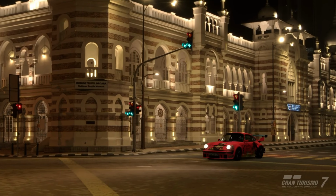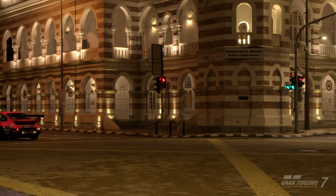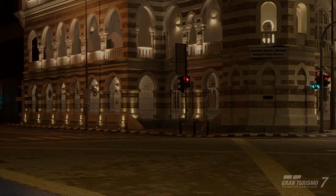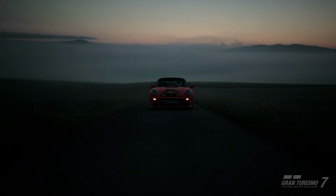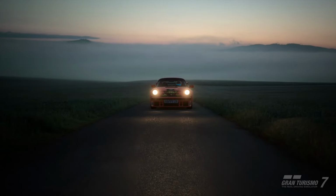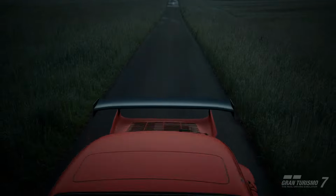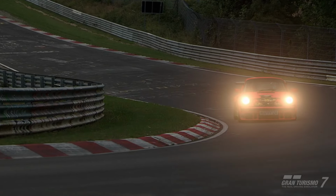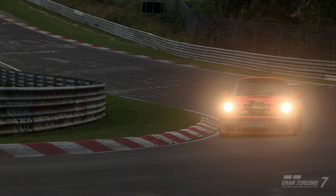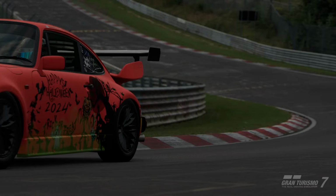Hello everybody, this is Jeffrey GT97, and welcome to the episode. This episode is going to be a belated Halloween special, as we're going to be using the Porsche 911 Turbo 1981 at Tokyo Expressway. In this episode, I'll be covering how to get the car, how to obtain the special Halloween livery, and mainly also show you the parts you need from car customization, the build, setup, and most importantly the gameplay race, just to give an idea of what the car is capable of doing. So without further ado, let's get straight into the episode.